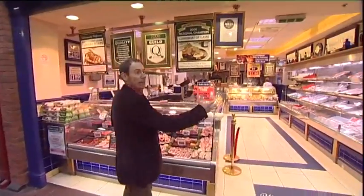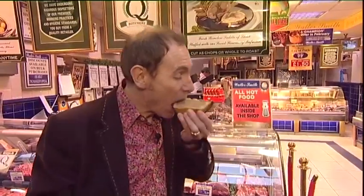So, who would have believed that from this butcher shop in Cannock in the Midlands, something as everyday as a pork pie would have such a huge ripple effect around the culinary world, the whole of the world? That is why.